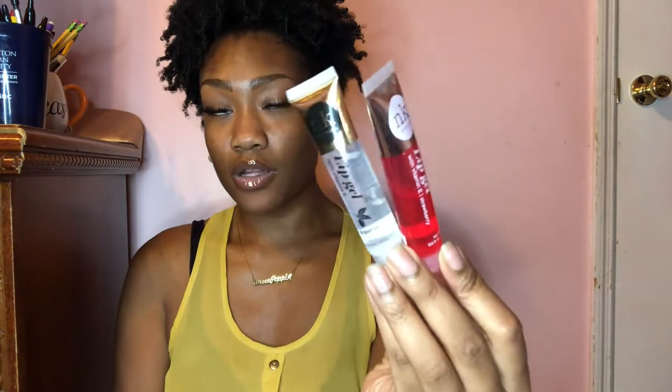Also, the next thing I got, which is one of my favorite things, the NK lip gel. These are my holy grail, my favorite lip glosses. I actually have it on now. This is going to be my first time trying this one. This is in the scent strawberry. So I hope it smells good. Let me smell it. Ooh, it does smell good. I'm excited.